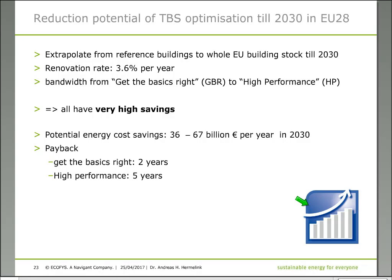So when you extrapolate these savings that we calculated for these individual buildings to the overall EU building stock, you have to make some more assumptions. Then you have to think about, okay, what renovation rate do we assume? In this case, because there is no clear indication in the literature, we assumed that the renovation would take place approximately at the same speed that we can observe for the exchange of boilers in buildings, which is approximately 3.6% per year. So we assumed that every time a technical building system is renovated, this happens at a rate of 3.6%.